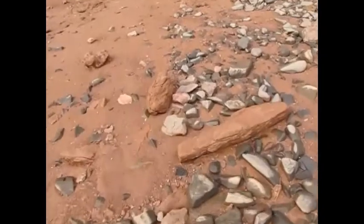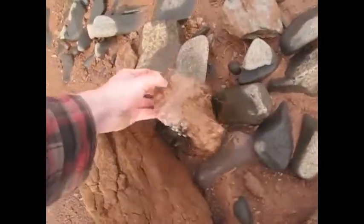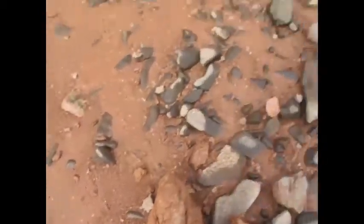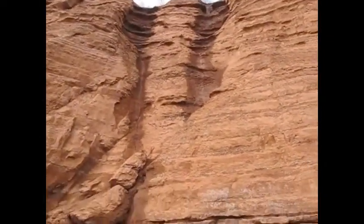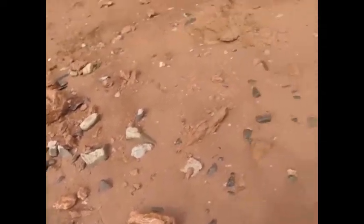Couldn't tell if this is some quartz. Oh no, that's just ice. Man, I got so excited there for a second. That was so clear. That's a shame. Quite the cliff there. Yep. All ice.